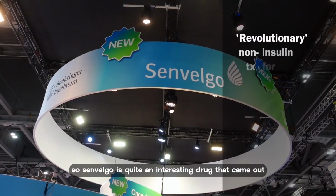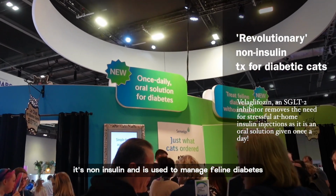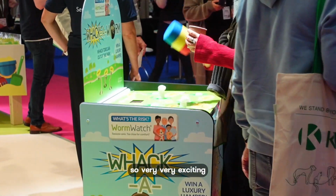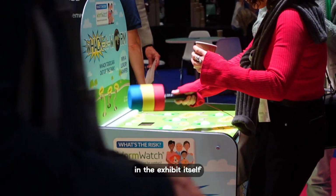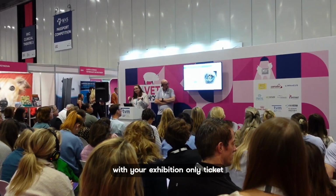So Zenrelia is quite an interesting drug that came out. It's non-insulin and is used to manage feline diabetes, so very, very exciting. In the exhibit itself, they have some lectures that you can attend with your exhibition-only ticket.